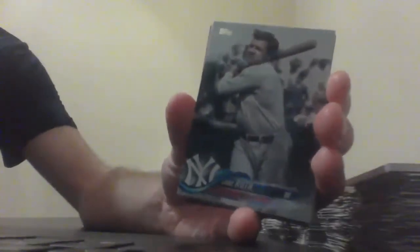One smaller stack here. So pretty much right on top of this, we have a Babe Ruth variation here for the New York Yankees. Nice one there, PepsiQ. So that is a short print as well. Michael Soroka, 83 retro for the Braves, Groovy Y. Yoan Moncada, Don't Blink for the White Sox. Kyle Yamen, Lou Gehrig, postseason for the Yankees.